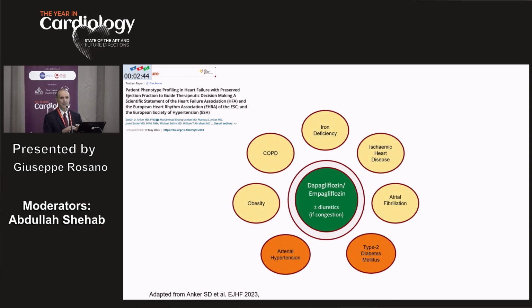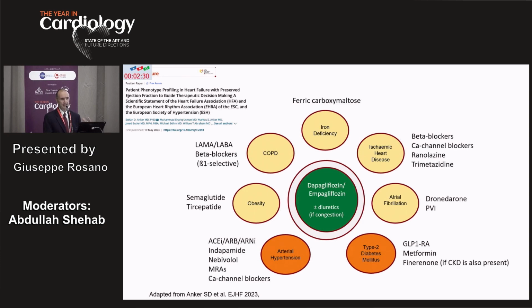Once you've started that, then you look at the comorbidities. So you focus mostly on those who are more important: arterial hypertension, type 2 diabetes, atrial fibrillation, obesity, COPD, and iron deficiency. And then you look at those drugs that have been proven to be effective or safe for that specific comorbidity. For example, for arterial hypertension, there is compelling evidence for the use of indapamide in the HYVET study, which reduced heart failure hospitalizations by 65%. Nebivolol as a beta blocker is the only one that has been proven in the SENIORS study to be effective in the higher left ventricular function group, and then the MRAs, because they're very effective in hypertension.